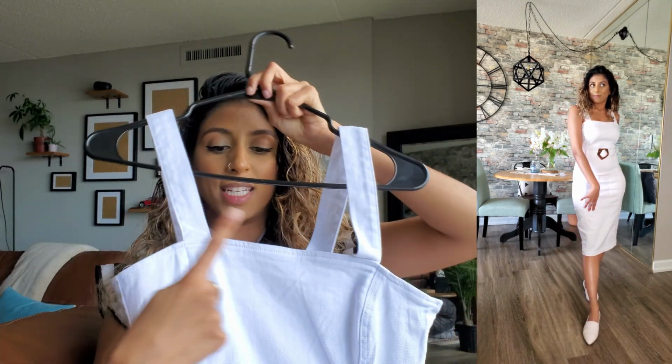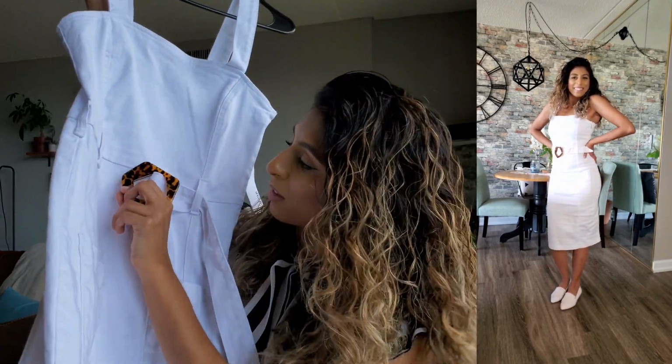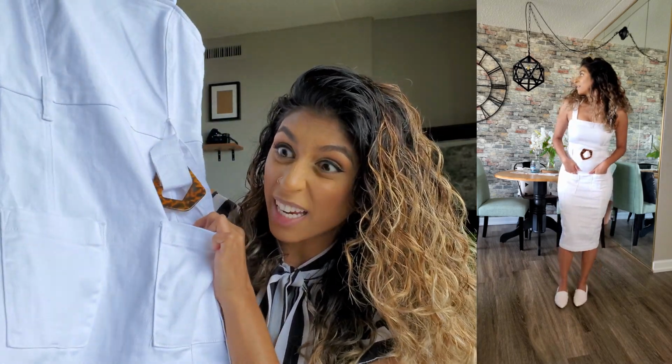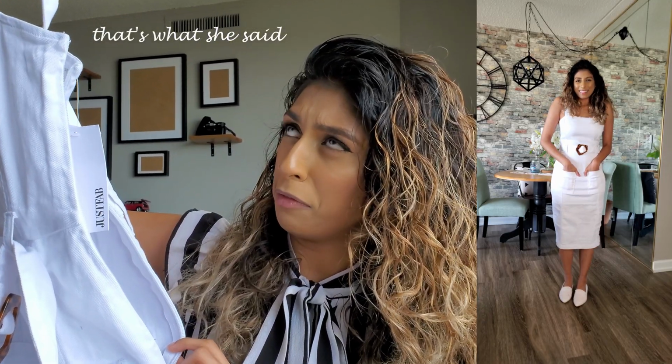I also really like this neckline right here, and it's a good midi length, so I feel like I can wear this to work with maybe a sweater on top or even a shirt underneath. It's not even that booby, so I feel like I could get away with just wearing it without anything. And I mean, come on, look at this belt. So freaking cute. And it has pockets. It has pockets. And it zips up the side, so super easy to get into and get out of.